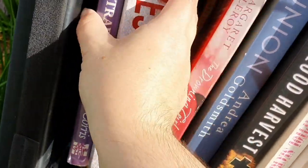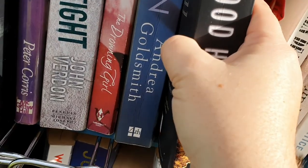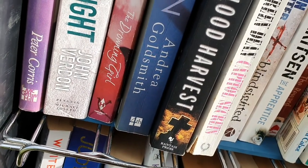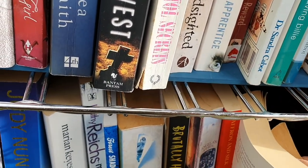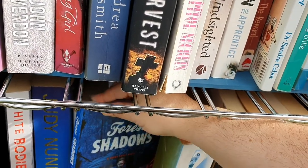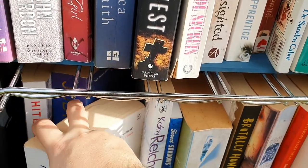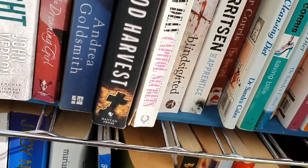Double stout. Last time, I think. It's a Kathy Reichs book, Mortal Remains. And Keys to Break. I'll take the Kathy Reichs one and we'll put that one in.